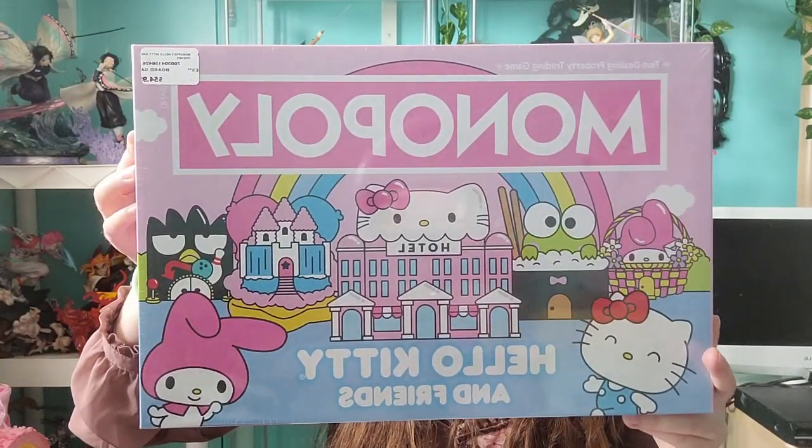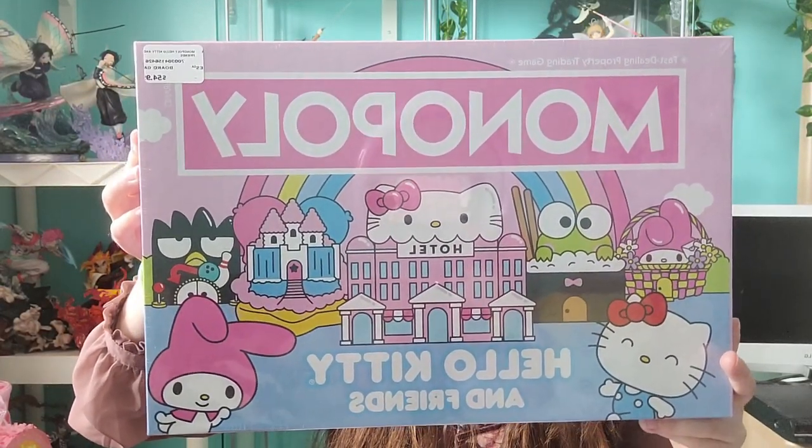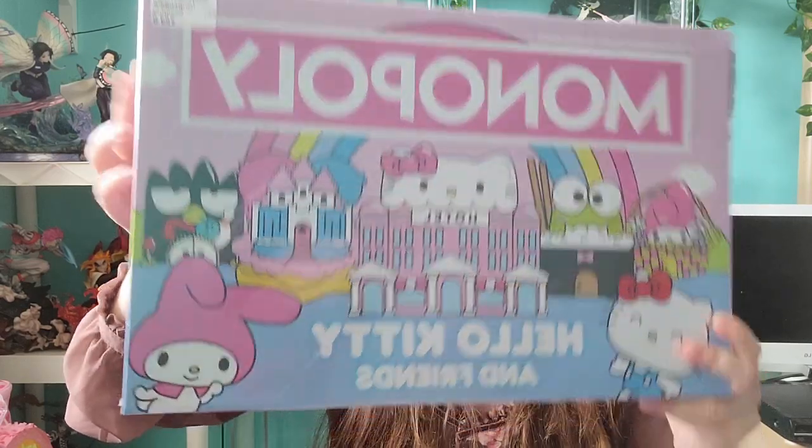Okay, then next up we're going to be going over what I got from Sunrise Records. So first up, we're going to be going over a couple things that are gifts for a friend. The first thing being this Froppy figure from My Hero Academia. She absolutely loves Froppy. Last year we went to a con together and she cosplayed as Froppy. So obviously this is the perfect gift for her. Then secondly, which she's been talking about a ton, so I knew I had to get it for her since I saw it locally, is the Hello Kitty and Friends Monopoly. It is absolutely adorable.